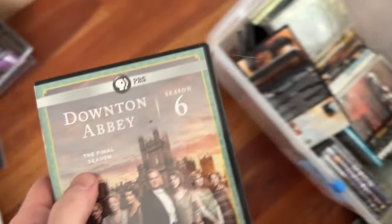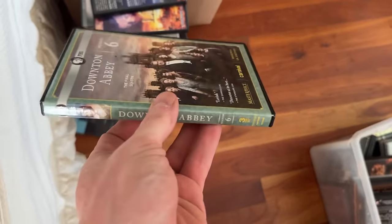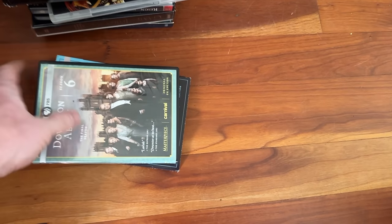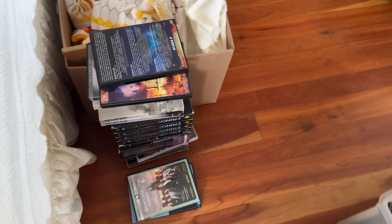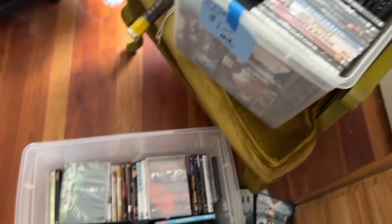All right. Some of you are probably yelling at me to grab that. But okay, look at that now. We've got 1, 2, 3, 4, 5, 6. Nice. All right. Nice stack of DVDs extracted from here.